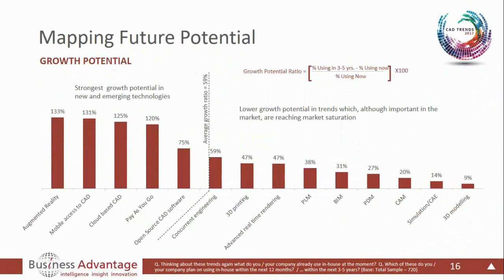And the scores are calculated as a percentage claimed uplift. You can see the calculation here. So it's the percentage claimed uplift in the next 3 to 5 years in relation to the current year, where we're using the base of the current year, 2017. As you can see, augmented reality here, followed by mobile access to CAD, cloud-based CAD, and pay-as-you-go access to CAD are showing the biggest growth potential.